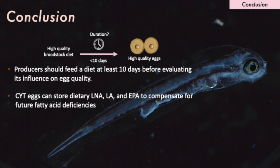This was also the first study where Vitalis was fed to yellowtail, and we did achieve comparable egg and spawn metrics to cut bait, marking its potential to actually replace cut bait in yellowtail.